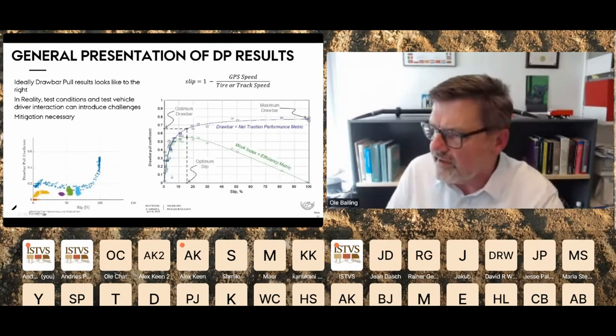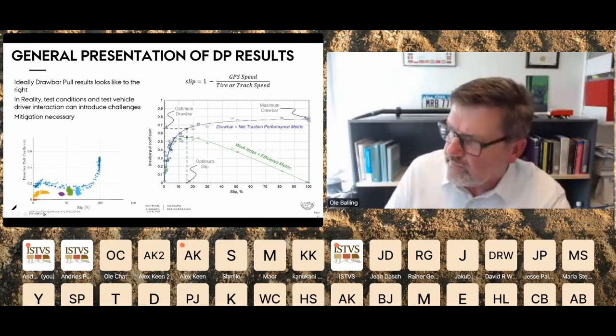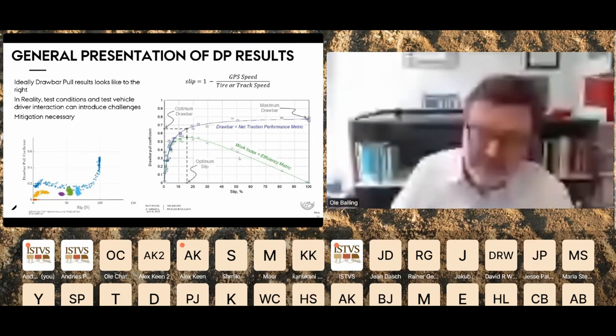But what George pointed out to me was you also like to look at this work index curve, which is basically the relation of the power. So the power input, torque times rotational speed, in relation to the power output, which is force times velocity.